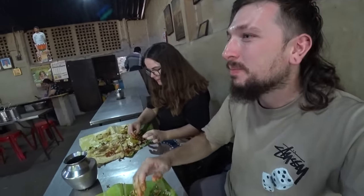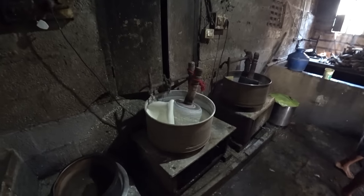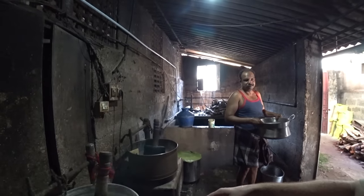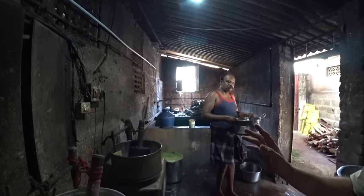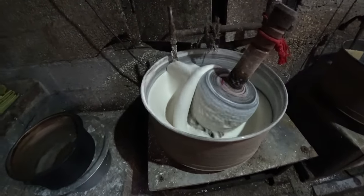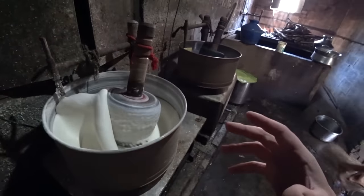I'm having fun. I've just asked the boss, and he said we can come in the back and have a look at them making the dough, the batter. So here we go, check these machines out. So this one, dosa. Parota? No, this is for the dosa. The batter. Look at that. What is this machine? Look at it.